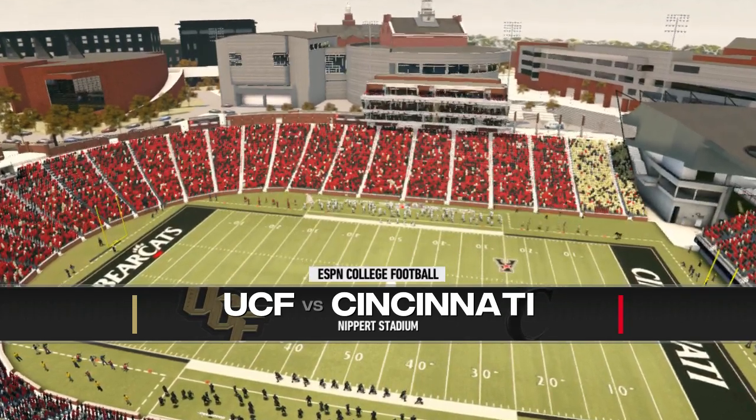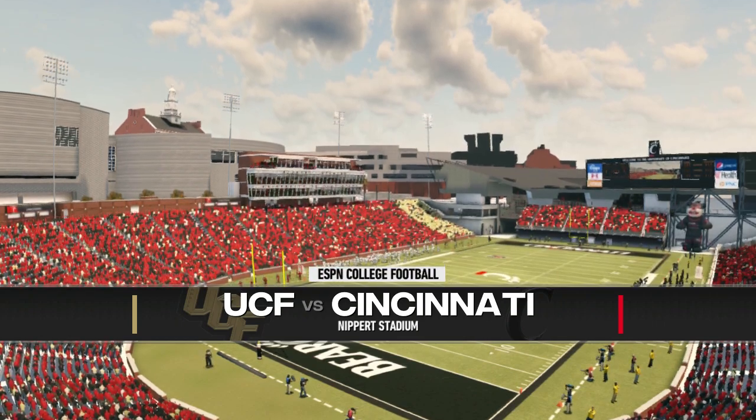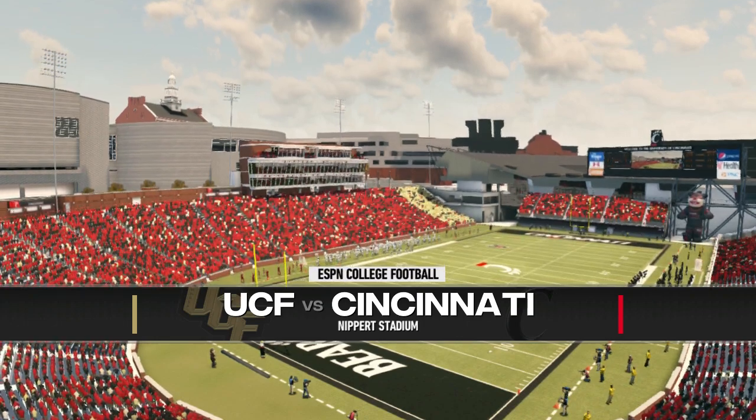Great city of Cincinnati, this is Nippert Stadium. And now time for the coin toss. It's brought to you by Coke Zero. Real Coca-Cola taste, zero calories. Enjoy everything.